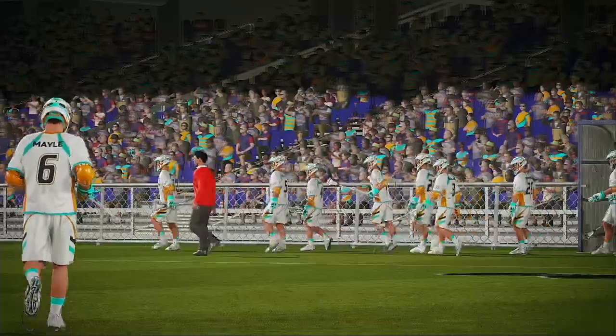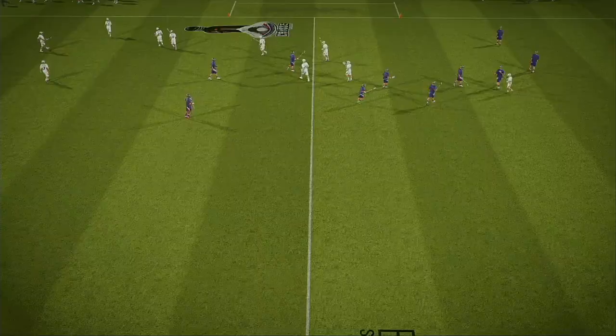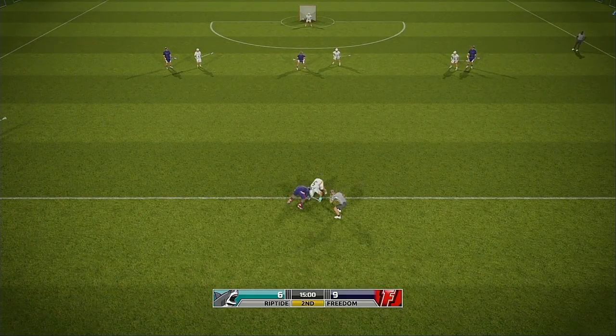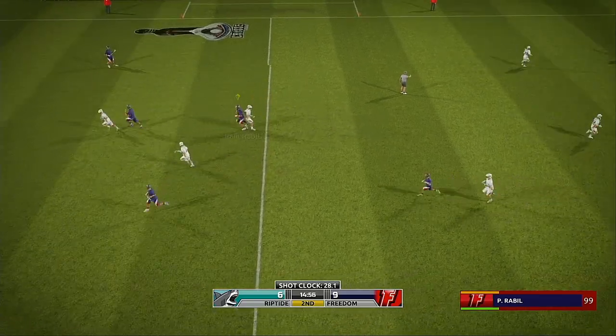Well, the away team unable to stop the flood of goals as we head to the break. The coach, I'm sure, will be having stern words for his defense. The home team head to the second with a sizable advantage. It's 9-6. Red ball.